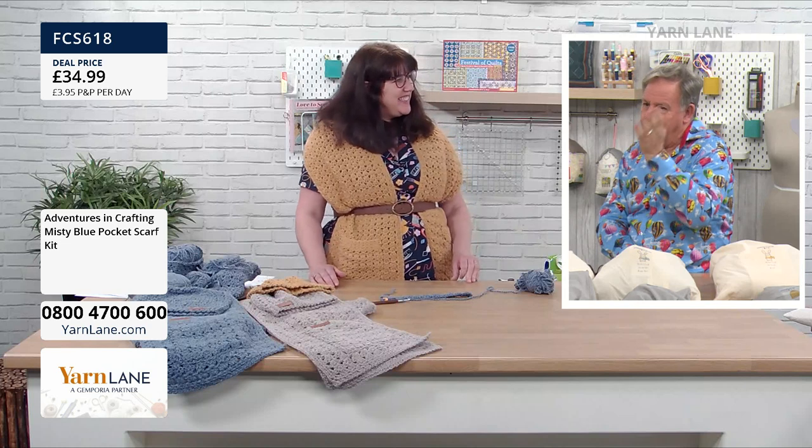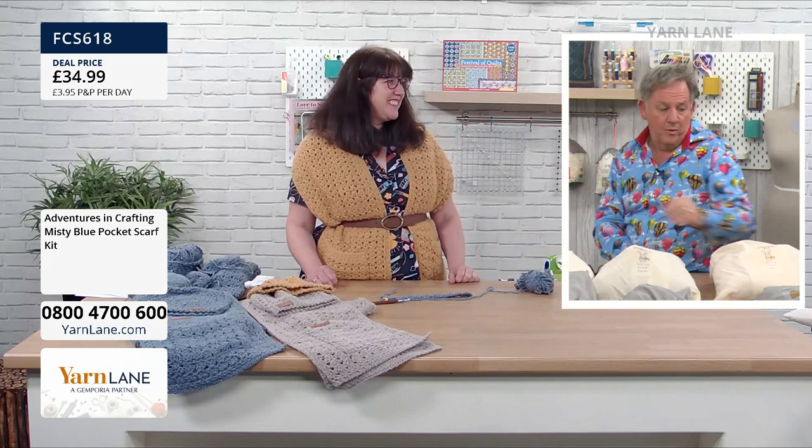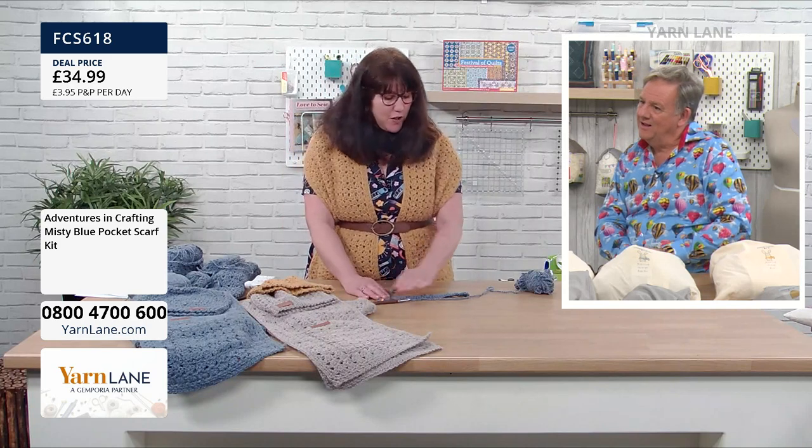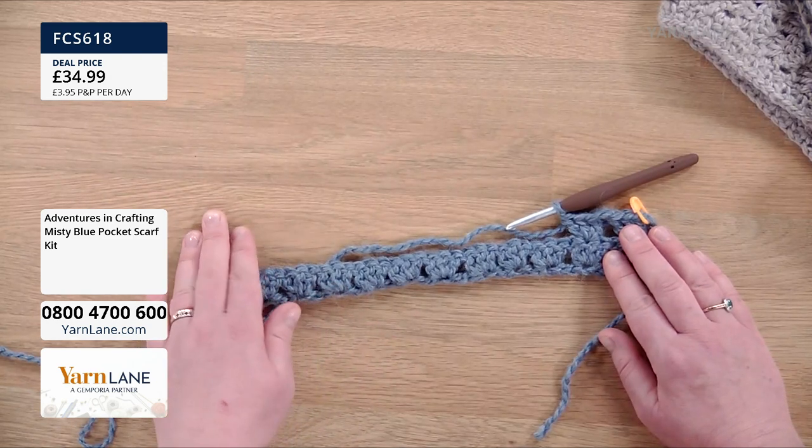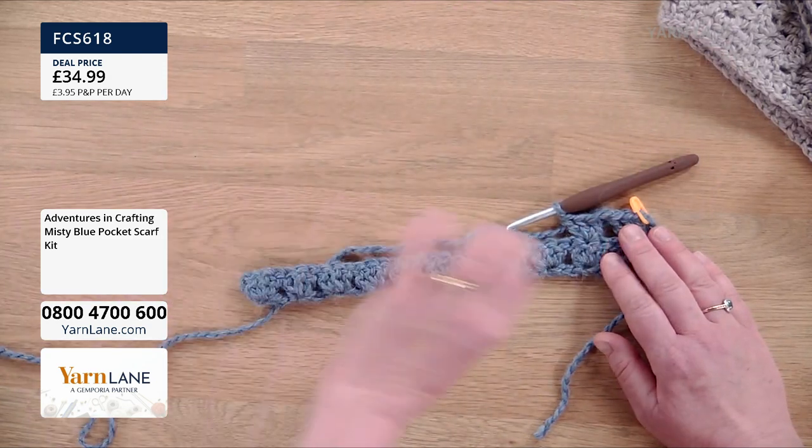I wouldn't buy the hat, but you know what I mean? I might like the scarf, but I might want it in the Bordeaux and the... You could easily do that. Just change the colour whenever you want to at the end of a row. Pull through your new colour as you finish your last stitch. And then you could do blocks of colour, you could do narrow stripes.